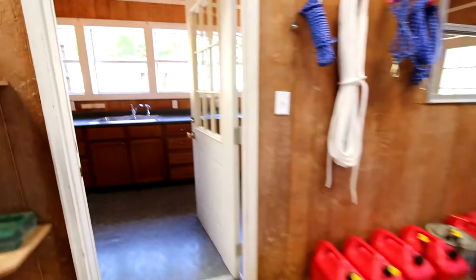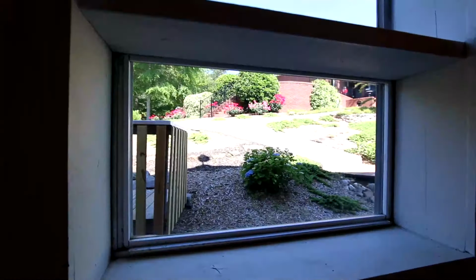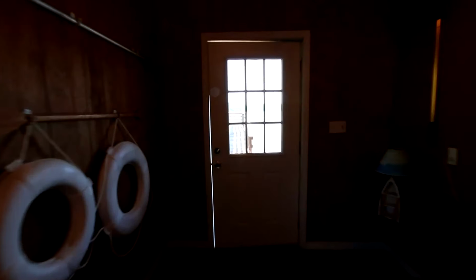Be sure to give me a call. We'll be happy to show you this property. It's really a once-in-a-lifetime property. Look at the landscape and looking out towards the home there. That's the main level garage up there that we saw earlier. But give me a call. We'll be happy to show you this property.